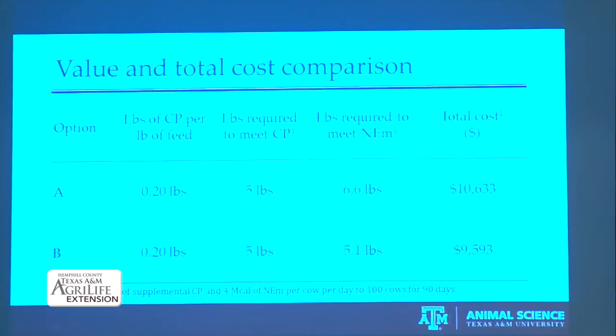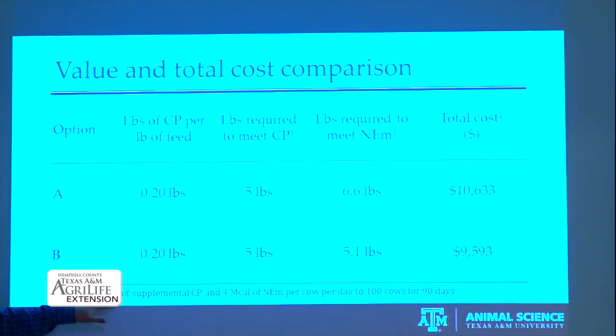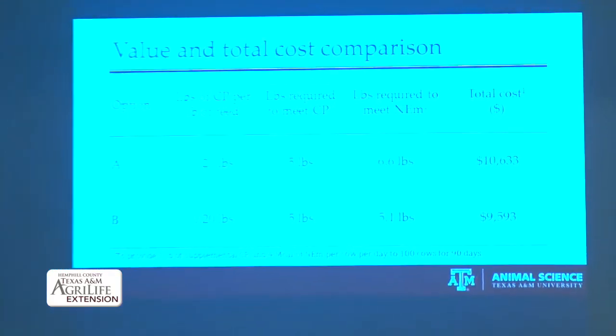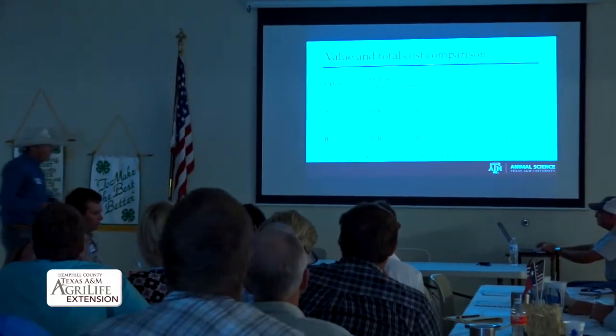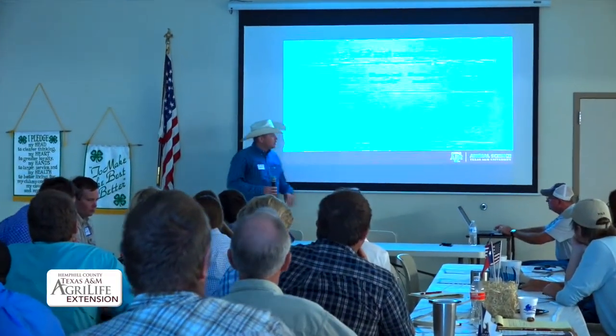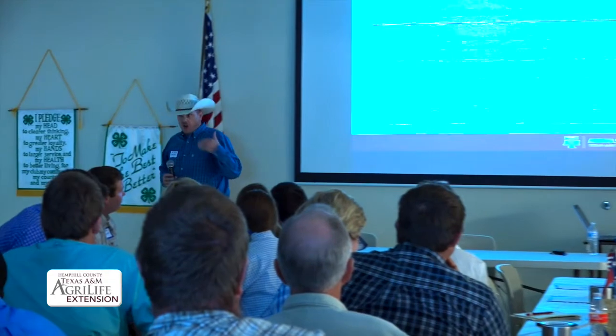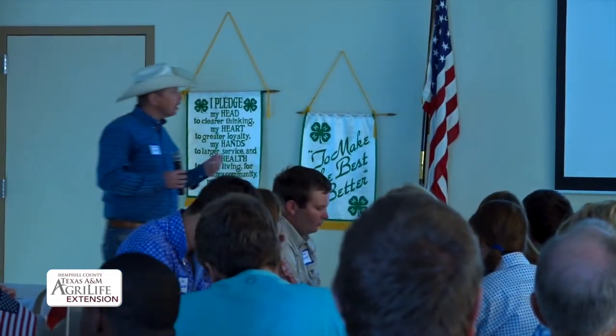So I'm going to set up the scenario. The scenario is that we've done a good job of getting a better understanding of our forage base, maybe a harvested roughage we're going to feed. We figured out, working with our nutritionist, it's pretty low quality. We need to feed an additional pound of supplemental crude protein per cow per day, and we need to feed 4 megacals of net energy of maintenance to meet their need. I put this on a 100 cow basis, and we're going to feed for 90 days, so 3 months.